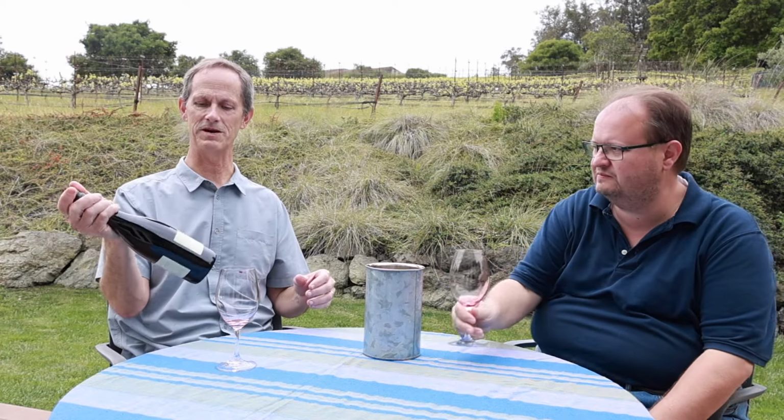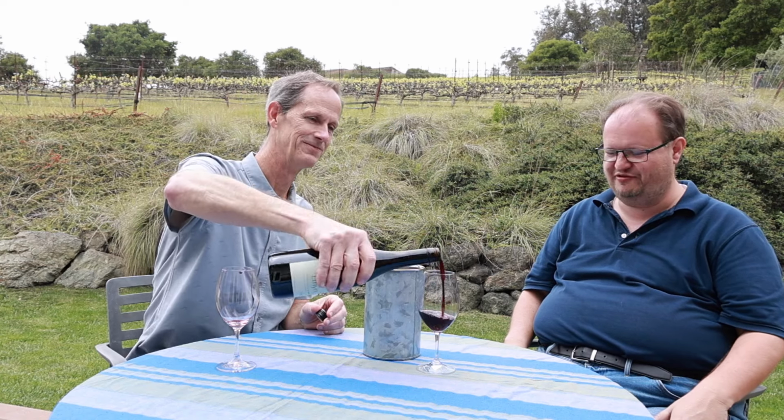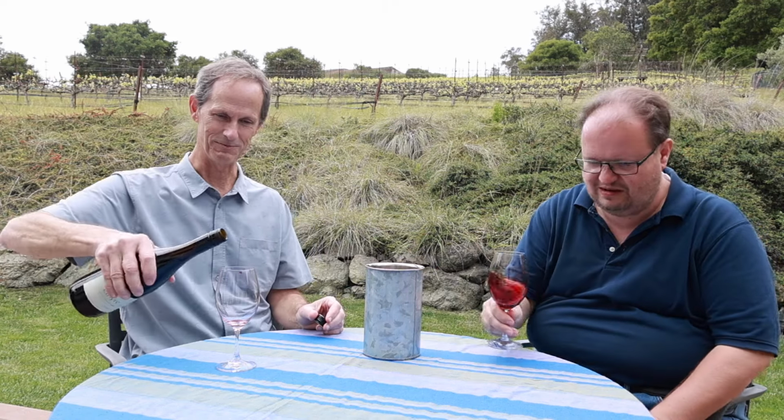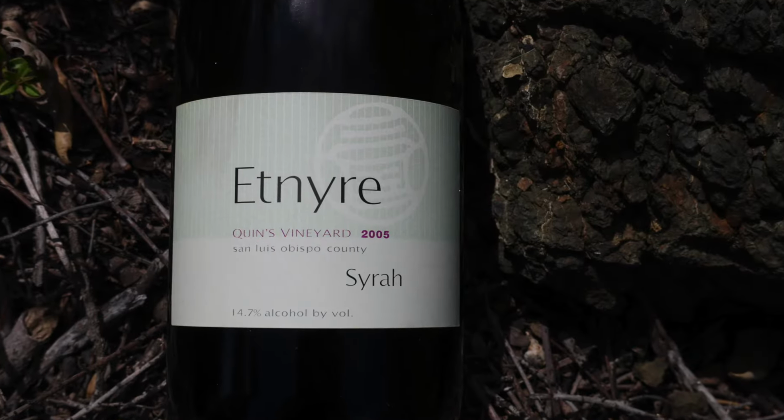And hopefully proving my point, this would be the 2005 Syrah. Excellent. I haven't had this wine in a couple of years. So I think we'll both be pleasantly surprised. Thank you for opening it. It's my pleasure.